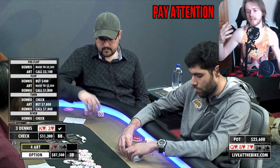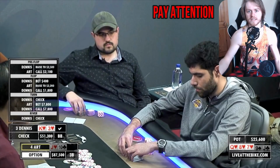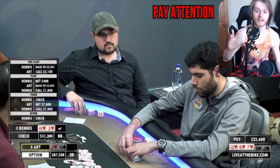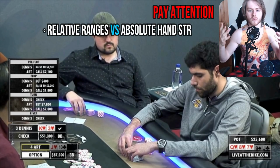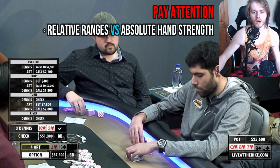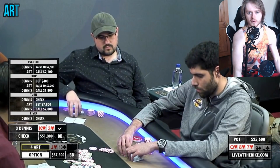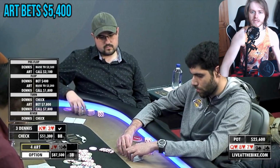They still end up stacking off with some of their 2-pair hands in these kind of situations, when it's just so easy that someone else can have a really big hand. Something to pay attention to, relative ranges instead of absolute hand strength. So Art then goes for a $5,400 bet, a very small bet. And I actually really like this size.